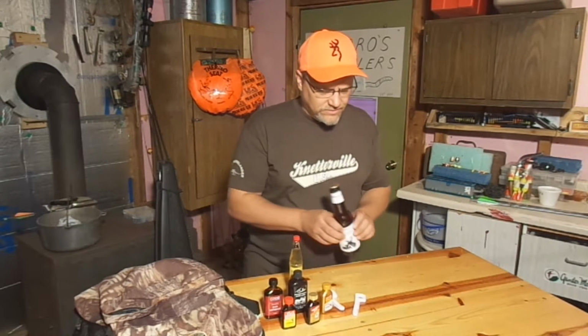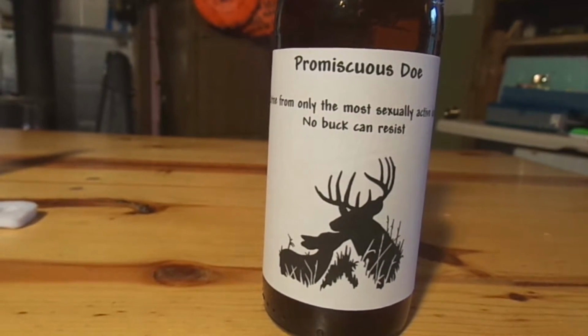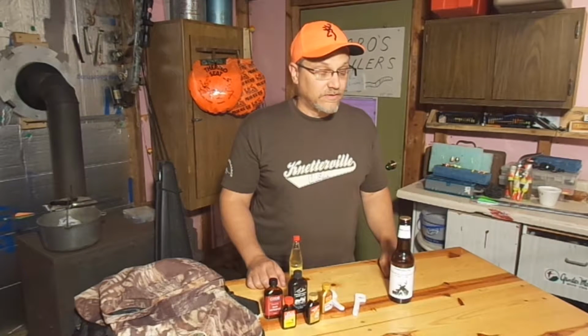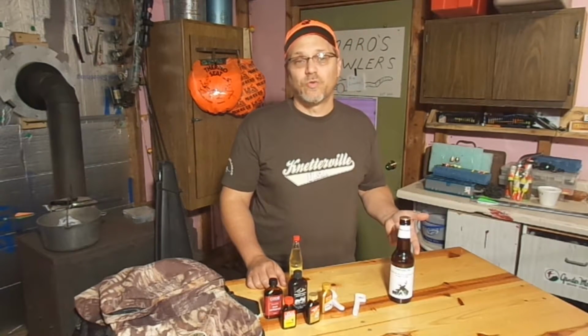I've been using a deer urine scent for a few years now. It's really worked well for me. It's called Promiscuous Doe, and it says right on the bottle that this doe urine is only taken from the most sexually active does. I think it's pretty potent stuff. You got to be 21 to buy this.